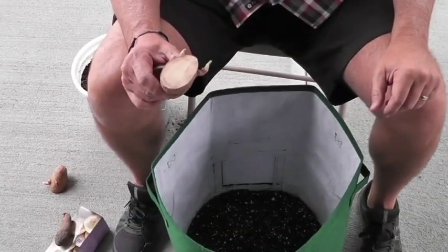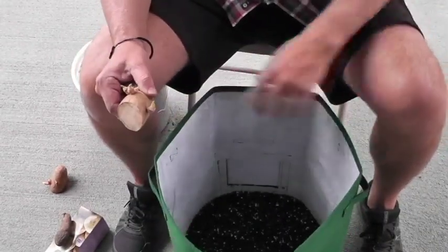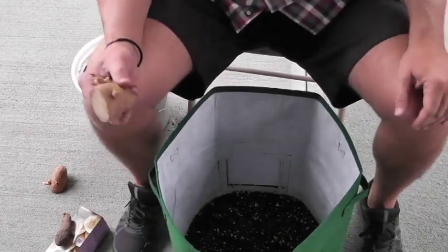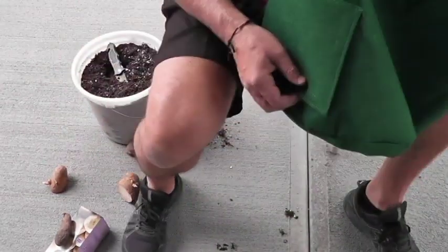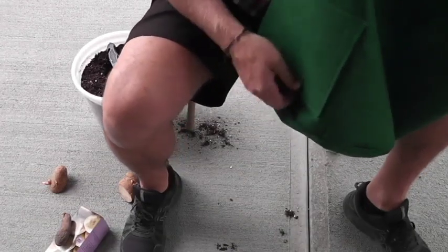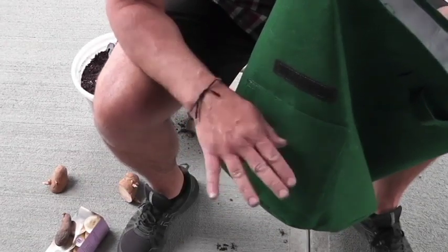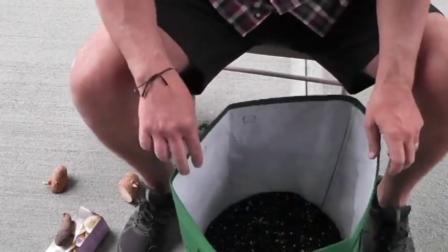Okay, everybody, we're back. So here is what looks to be about a 25 or 30 pound grow bag. I'll put a link underneath to show you where I got it from. I don't know where I got it from. I think I got it from Amazon, but it's pretty cool, and I'll tell you why. The grow bag has a Velcro thing here that you can open, so let me get this on camera. So you can flip this open, because when you grow potatoes, you keep hilling them.